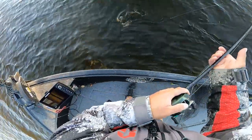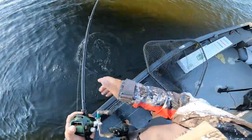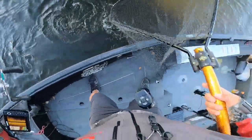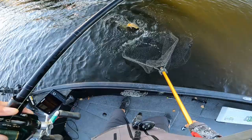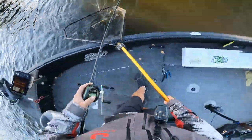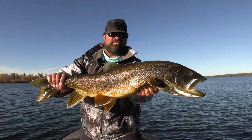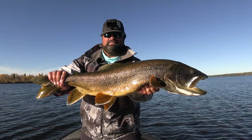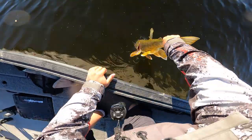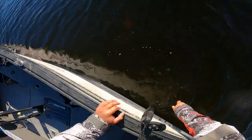Beautiful fish, dark colors. Wow, that was unreal the way it just smashed me right at the boat. Easy, buddy, easy, easy. Oh, beautiful fish. Yes! Biggest one of the day. The average size today has been amazing. 33-inch laker right there. Beautiful fish, hit me right at the boat. So good. Oh, thank you, buddy. That was awesome.